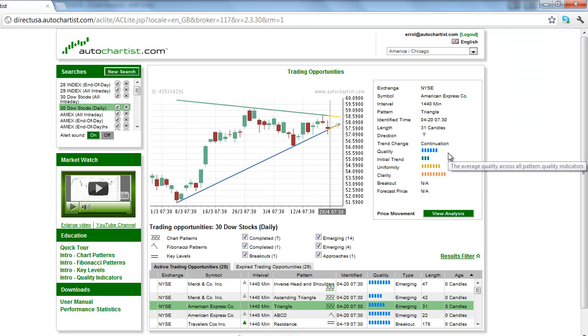The overall quality of the chart pattern is rated as slightly above average, 6 bars. The initial trend, which measures the strength of the trend prior to the chart pattern's formation, or this area in here, is rated a low 3 bars. The uniformity rating, which looks for the presence of equidistant tops and bottoms, is a strong 7 bars.